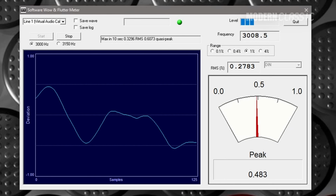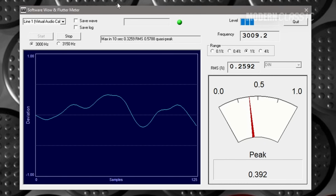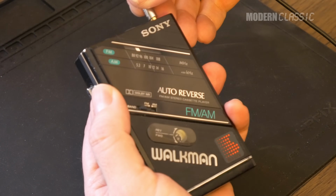It's not listed in either the customer manual or the service manual, so it doesn't seem like Sony was all that proud of it. 0.3% wow and flutter wouldn't have been that far off from average for portable cassette players in those days. I doubt I can improve it any further in what's now a 40-year-old machine. All those tiny little imperfections that have developed over the years add up. I then did another listening test, and it sounds okay.